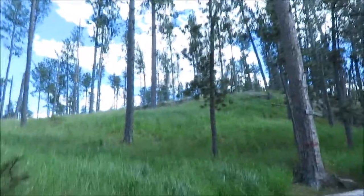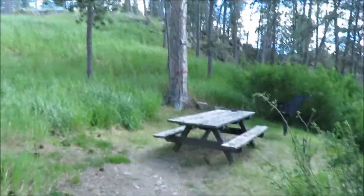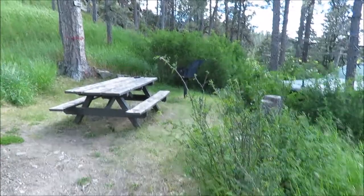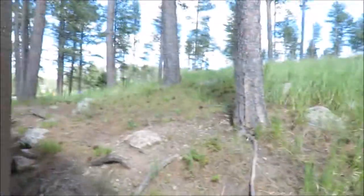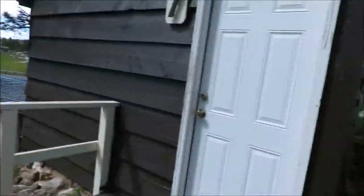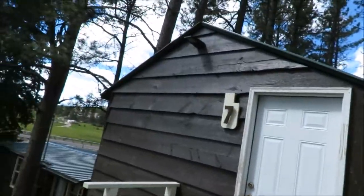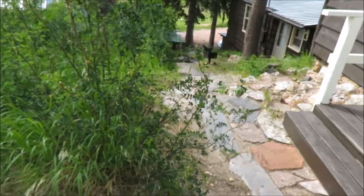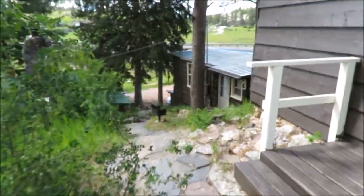So, the view. The picnic table. The grill. The view of the cabin. Cabin number 7 this time. We have stairs. Goes way down there.